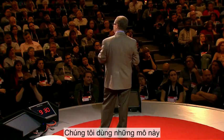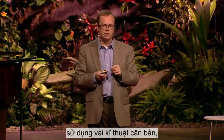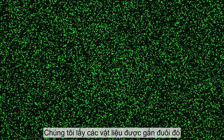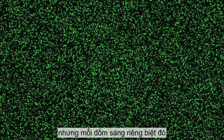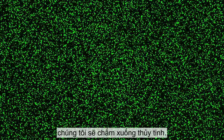We take that tissue, we purify the RNA out of it using some basic technology, and then we put a fluorescent tag on it. We take that tagged material and we put it onto something called a microarray. Now, this may look like a bunch of dots to you, but each one of these individual dots is actually a unique piece of the human genome that we spotted down on glass.